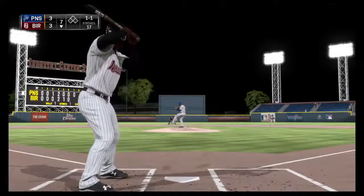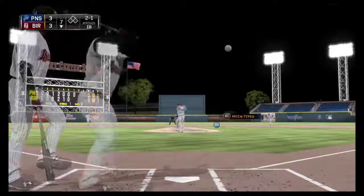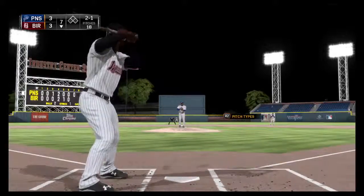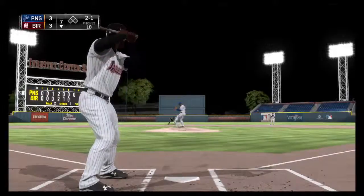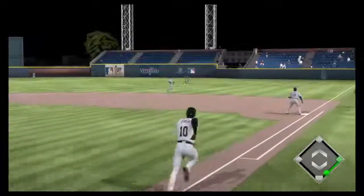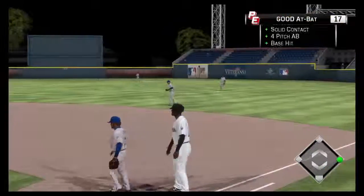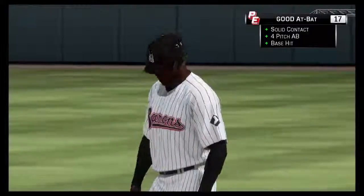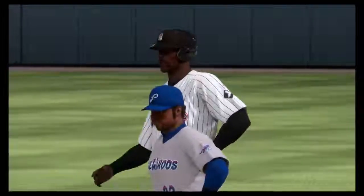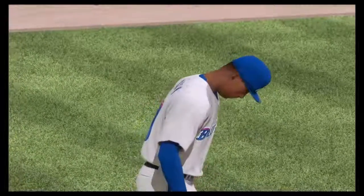Ready now on one and one. Outside, two and one. Here's the 2-1 pitch. Swing and a hot shot towards the hole. And that will get through into right. So there's your possible go-ahead run on base to lead off the inning. A good sign here to start the home seven. He finds a pitch to his liking there. And now the go-ahead run's on base to kick off the inning.